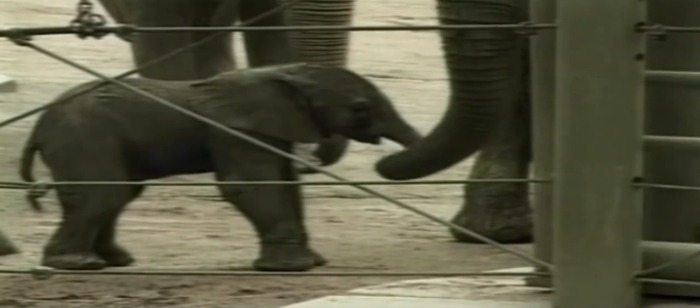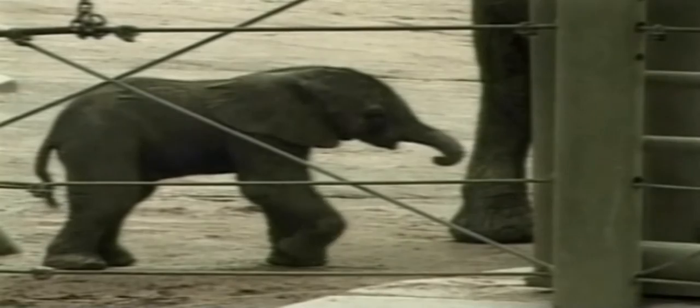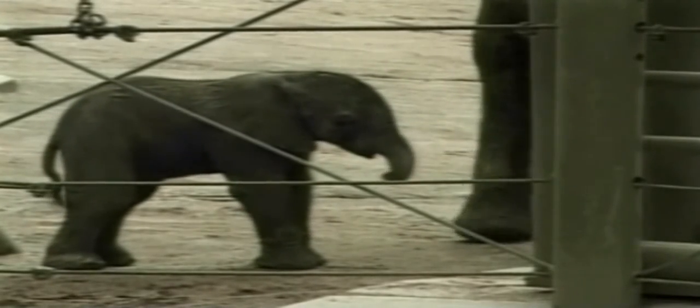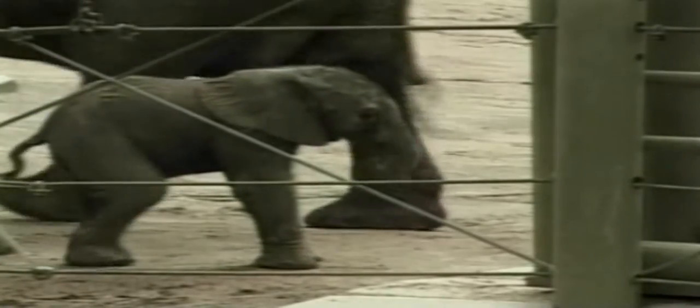As you can see, elephants use their trunks to touch a new baby after it's born in order to comfort it when it cries or complains. Often the whole herd lends a hand, and this little jumbo needs all the help he can get.